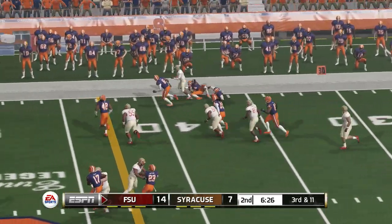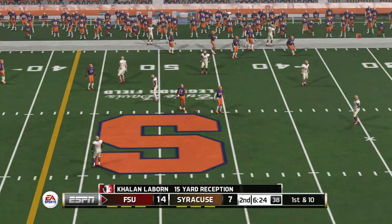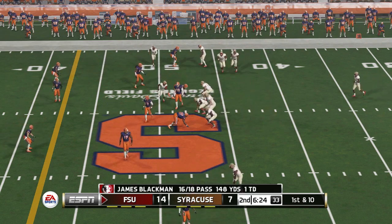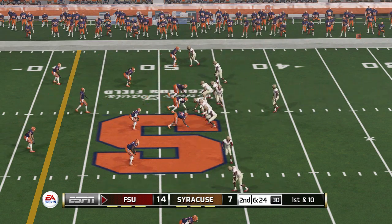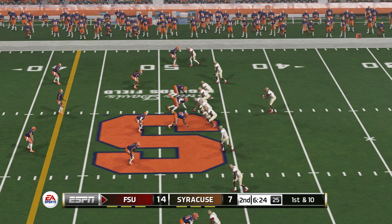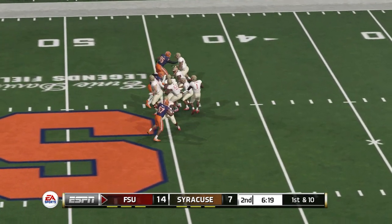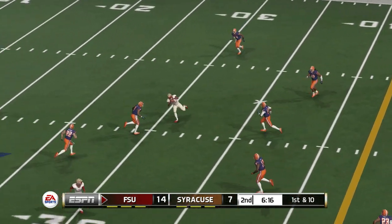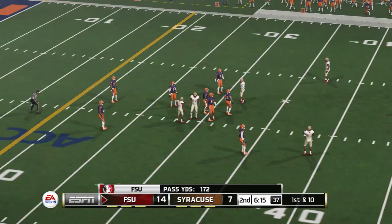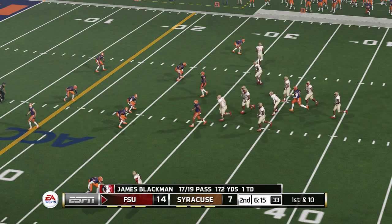Trying to set up a little screen, gets it to his tailback. And they push him out at about the 47-yard line. First down. They come out in an empty backfield. Kill. And he's tackled at the 29-yard line. Number 7 makes the tackle at the 29-yard line. First down.